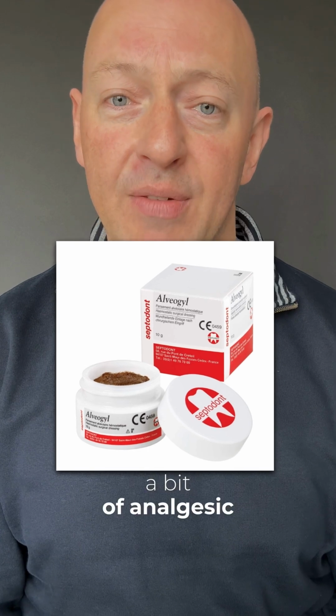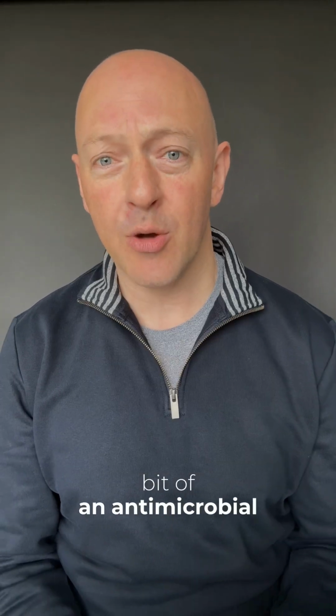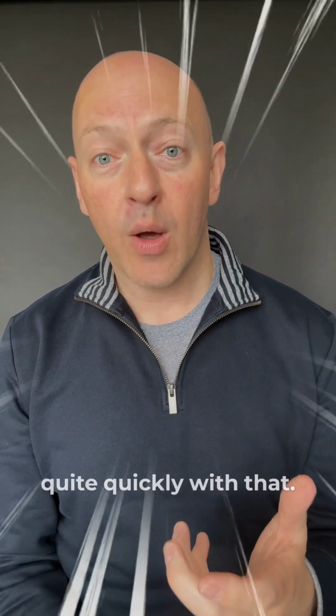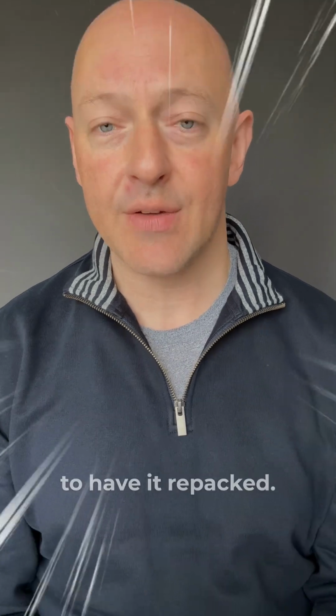Irrigate the socket and pack it with Alveolar. Alveolar has a bit of steroid in it, a bit of analgesic, and also a little bit of an antimicrobial, and that will sort things out. Just gently pack it so there's a little bit in there, and they will get relief quite quickly with that. Tell them not to rinse for a couple of hours. They may need to come back the next day to have it repacked.